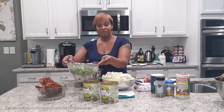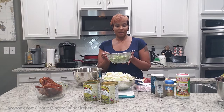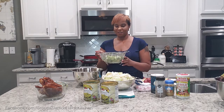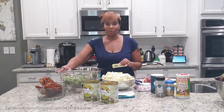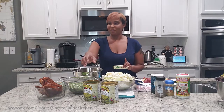We'll also be doing some Brussels sprouts today. For our Brussels sprouts, we're going to be cooking that down with a little bit of bacon. I know it's a lot of bacon today, but bacon gives everything flavor. So a little bit of bacon. We're going to cook it down with some garlic butter and some seasoning as well. And that is, one more thing.